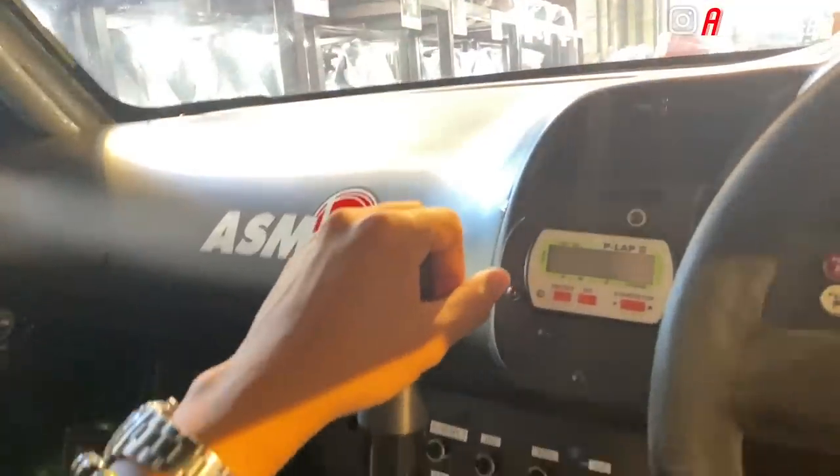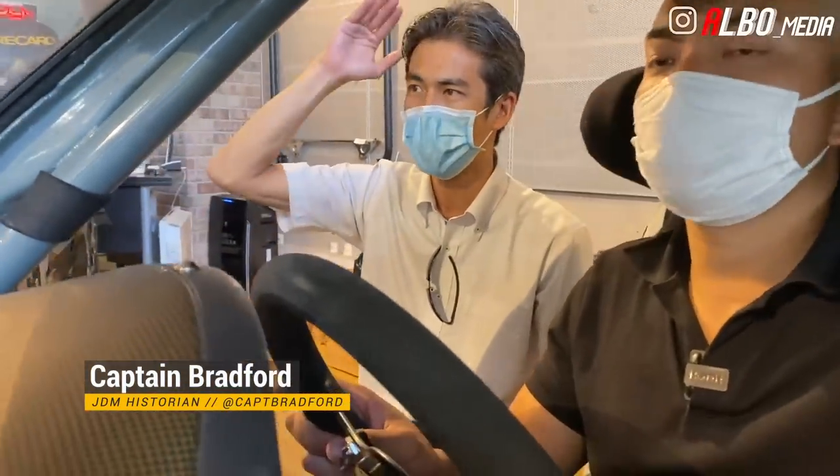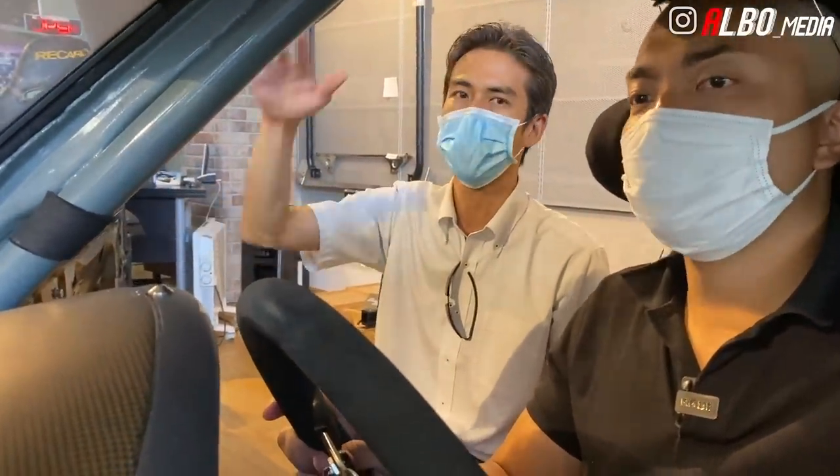And in the time attack category, there are regulations, but they are not as strict as racing, so that's why you see all these crazy aerodynamics on the body. It's just to achieve the fastest time possible on a given stage, on the straights and in the corners.